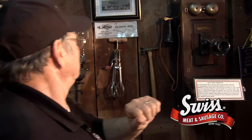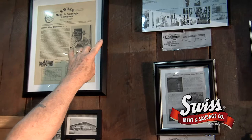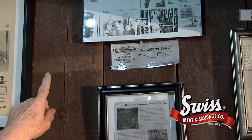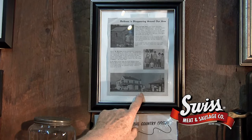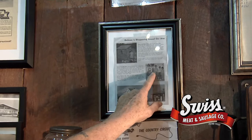And then on the wall, we got some of the publications and some of the articles that were written about us. The top one up here, the first corner, is our original Swiss Meat and Sausage Company building in 1969, and all of these are part of that business. This one here, if you can see, is the old original Swiss store. This was a gas service station next door. You probably can't see it, but this said gasoline 24.9 a gallon. So that's what it was in 1965. This is my five children right here before they were going to school one morning.